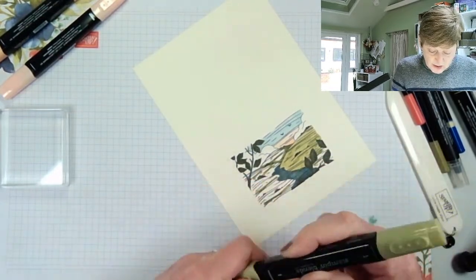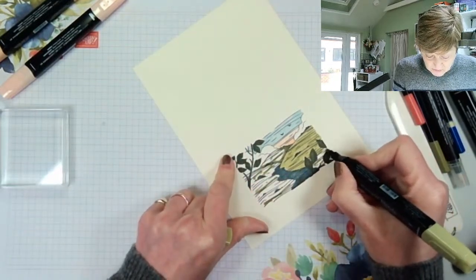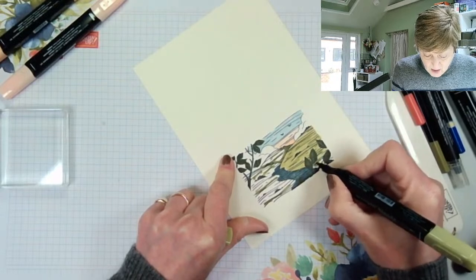So actually I'm going to go into the bullet end because it's a bit difficult to know where the colour's coming with the other end.